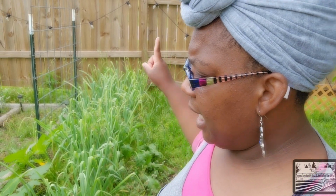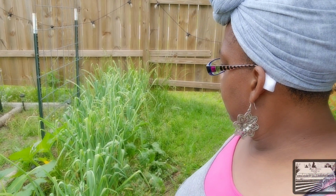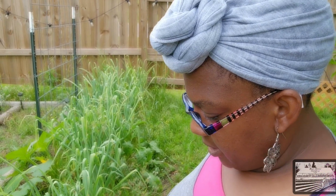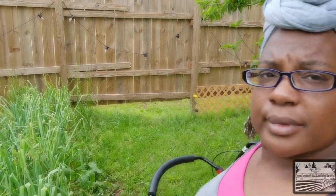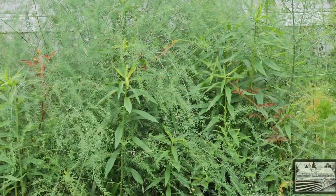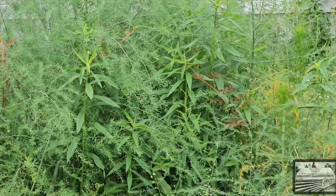But I also noticed, even though they're being attacked by bugs because I didn't spray, there's some kale coming up from where we planted kale last spring, and it never did anything, and it's coming up now. So isn't that something? Seeds are gonna do what they're gonna do when they're ready to do it. Ain't no rushing that, y'all. This is a hot mess, y'all.